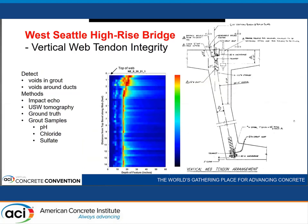Another question related to the development of both the horizontal and the diagonal cracking was whether or not there was some reason that the vertical post-tensioning in the webs was not effective. And so we wanted to investigate the integrity of vertical tendons in the box. To do so, we were looking for voids in the grout or voids around the ducts that might be interfering with the structural behavior of the vertical tendons. We used a combination of impact echo, ultrasonic shear wave tomography, some ground truthing for verification, and then sampling of the grout within the ducts to better understand the integrity of the tendons.